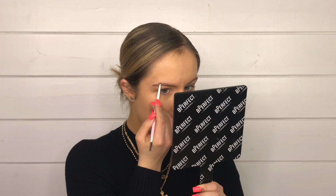For me personally, I don't really create brow hair strokes with it. However, I guess you could, it is thin enough. Obviously really handy that it's got a spoolie at the other end, so I just brush that product up and into my brows. Don't worry if it's going to look messy because we're just going to carve it out anyway. They currently look so crazy, but I'm just going to carve them out.